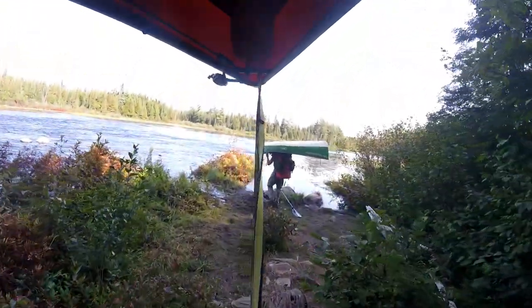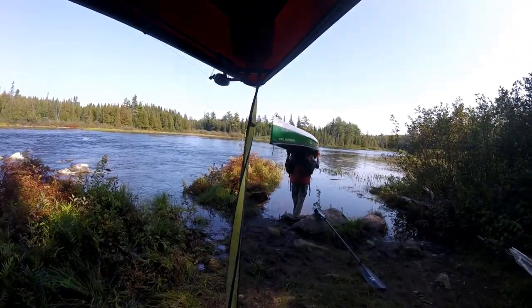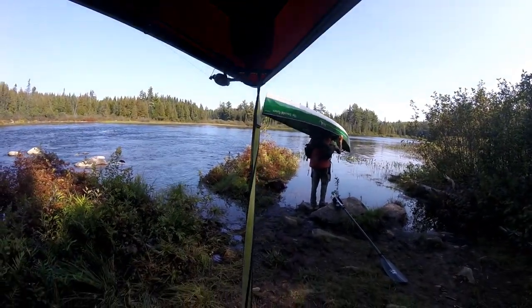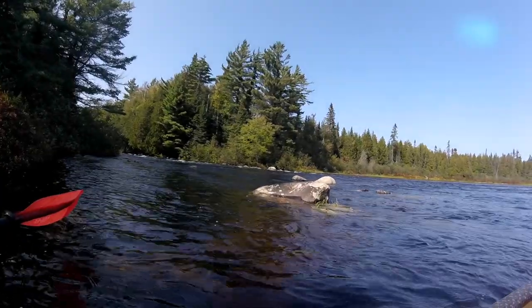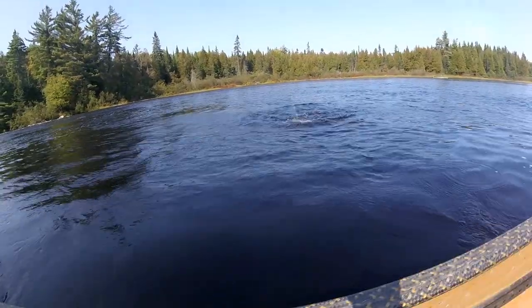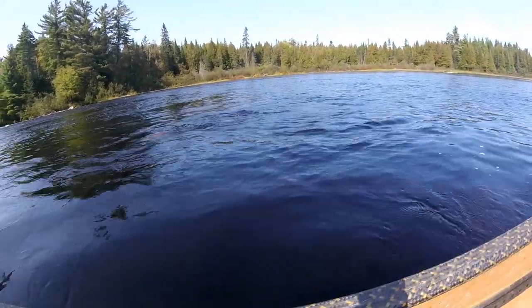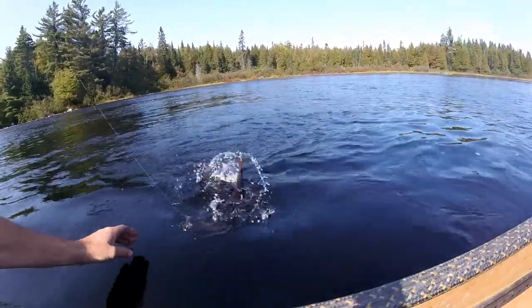What lake are we in? River, I don't know. River. Oh, they all flow together. We'll give you an update on the map tonight. Kind of have to. Look at that. Woo! Oh, man. Beauty.